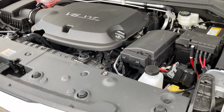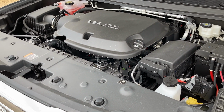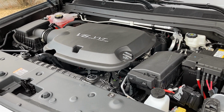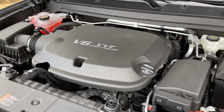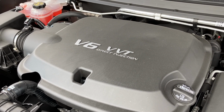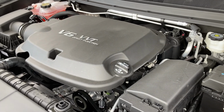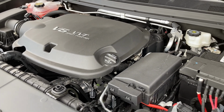Which means that on the other trim levels, when you go into 4x4, you have two engine choices. So you have this 3.6 liter direct injected variable valve timing with dual overhead cam, 308 horsepower, 275 foot-pounds of torque with an 8-speed automatic and up to 7,000 pounds towing.